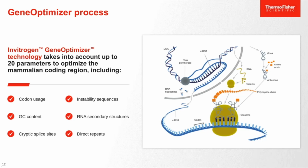We have a proprietary patented algorithm known as Gene Optimizer. It's our technology that really takes into account many parameters to optimize the mammalian coding region. And this allows us to optimize expression to result in the highest yields that you can get today. We're very excited about this unique process that we have for optimizing gene sequences. And when coupled with our production processes, we've seen very strong increases in yield resulting from the expression that we do following the optimization.